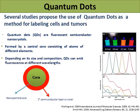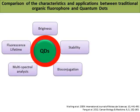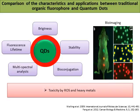A quantum dot can emit fluorescence at different wavelengths depending on its size and composition. Compared with organic fluorophores, quantum dots possess improved properties: high stability, high brightness, long fluorescent lifetime, the possibility of bioconjugation with different molecules, and use for multispectral analysis. Quantum dots have been used in in vivo imaging assays, but their use has been limited by their toxicity in biological systems, associated with reactive oxygen species generation and heavy metal release.